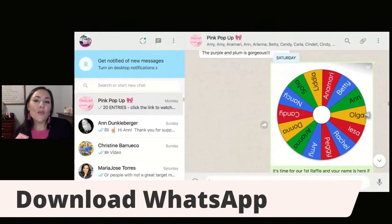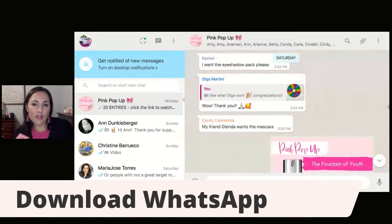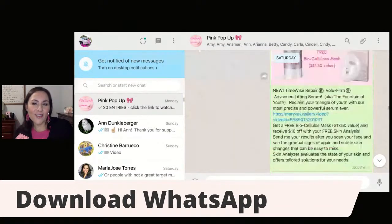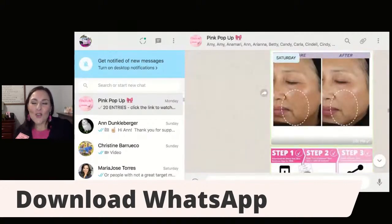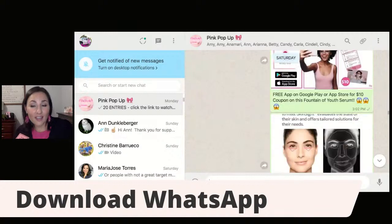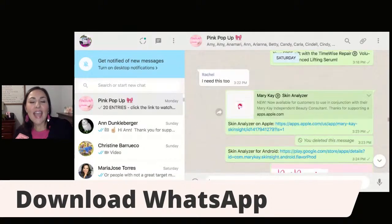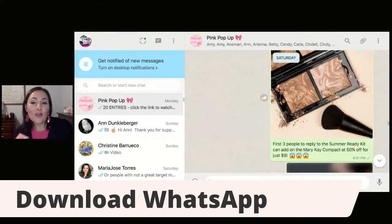But let me show you how the Wheel of Names works. I love the Wheel of Names. This is also in the guide. You go to www.wheelofnames.com. There's my Fountain of Youth. Okay. And I'll show you one of these wheels. So anybody who had already purchased a gift, a product, their name went into the raffle for the Wheel of Names. And then I videotaped it on my computer.